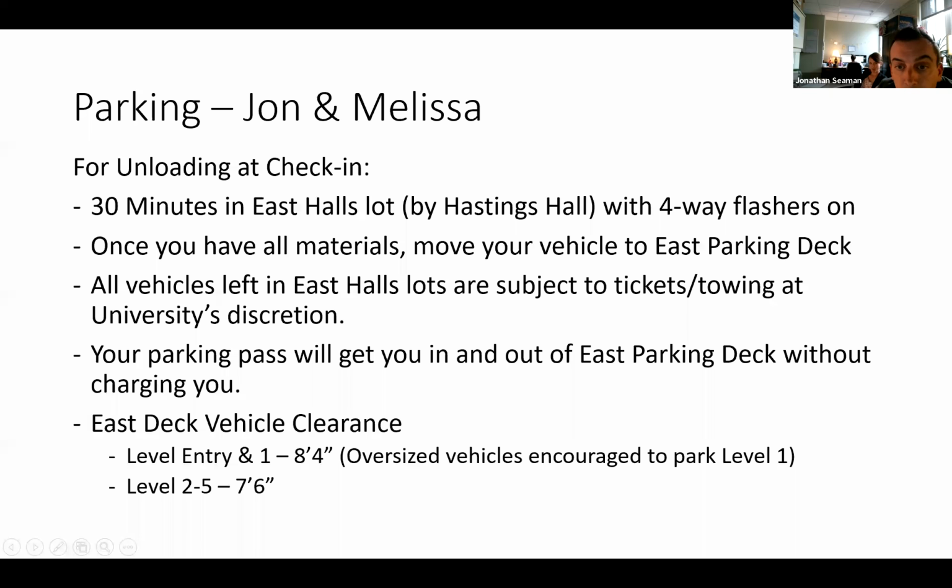Okay. Yep, Melissa, go ahead. The parking passes that everybody will receive for FFA Activities Week. Obviously, we encourage you to park in East Hall or the East Deck, but the parking pass will also be good for the Eisenhower parking deck, which is the parking deck closer to Pollock Commons that people have utilized in the past. And then also the parking pass can be used for Bryce Jordan Center as well. So if for some reason East Deck is full or you just don't feel the need to park there, you do have two other options as well.